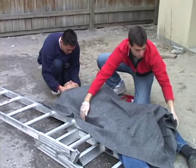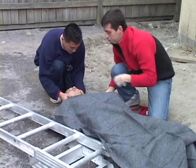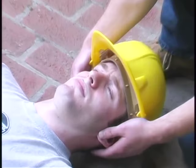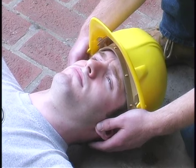An injury to the head or spine can hinder the body's ability to regulate its temperature. Maintain normal body temperature to prevent or minimize shock. If the person is wearing a helmet, leave it on unless it makes it difficult to manage the person's airway and breathing. The following section describes some types of specific head injuries.